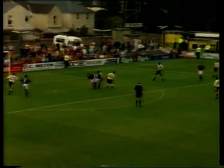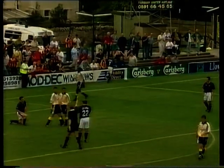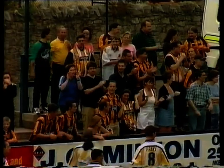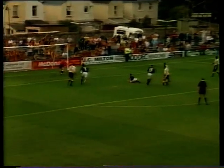Justin Little will take the free kick. And Southall having to make the save. I think it almost came off David Brown's back then. A whole collision of players in there. A little bit of pushing and shoving, and the ball coming from a slightly unorthodox angle. And Neville Southall having to be alert to turn it away for the corner.